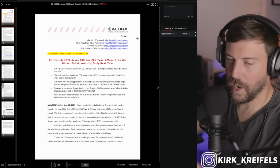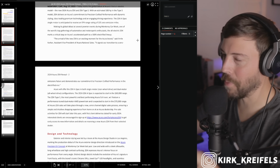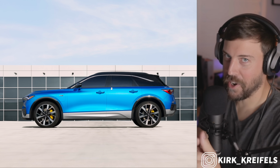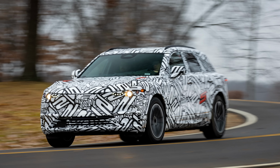Up to 500 horsepower, over 300 miles of range. We'll go over the full details here in just a little bit, but let's go over the design first. Check out the ZDX. Looks so much better than the spy shots, and rightfully so. The spy shots were, well, the vehicle wasn't finished.